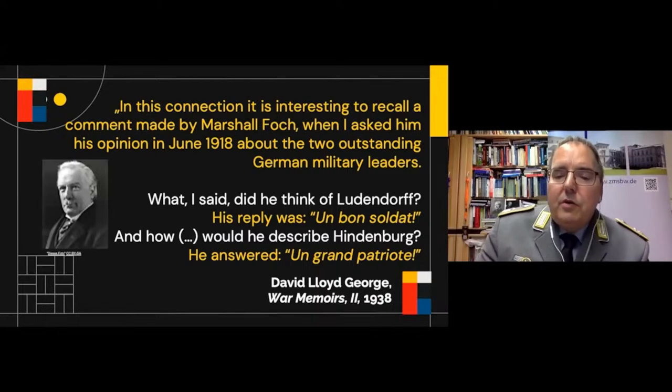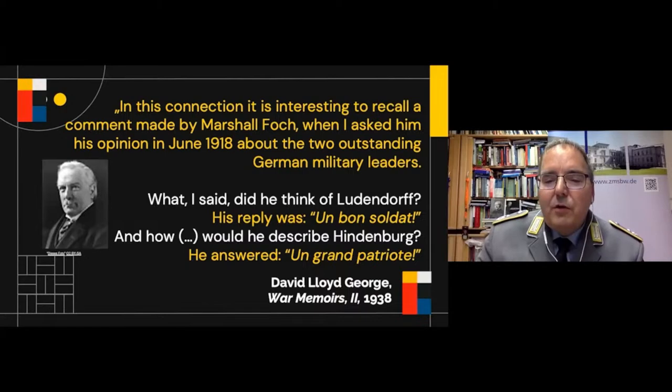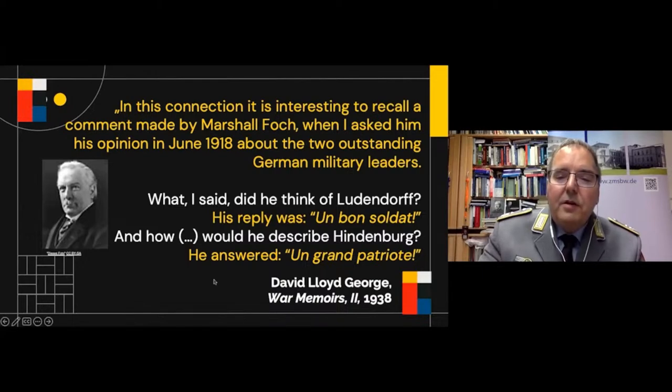And what you can find in the war memoirs of David Lloyd George is a little bit what became the difference between the two men, between Hindenburg and Ludendorff. Because David Lloyd George asked after the war Marshal Foch, a French marshal, what he thought about the two military officers. And he said, Ludendorff, he was a bon soldat, a good soldier, and Hindenburg, he was a great patriot. And I think it's interesting that David Lloyd George mentioned this, because I think it's the right direction in a way, you know?